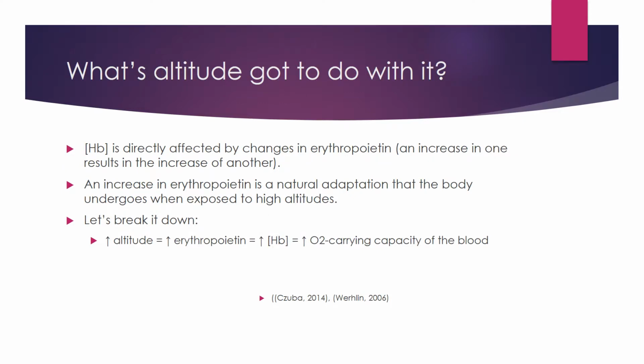Hemoglobin concentration is directly related to changes in erythropoietin, which is a natural adaptation that the body undergoes when exposed to high altitudes. To further break it down, traveling to high altitudes increases erythropoietin, which increases your hemoglobin concentration, which increases the oxygen carrying capacity in the blood.